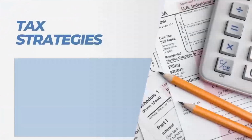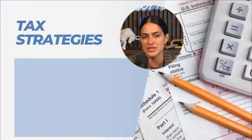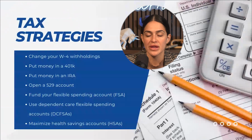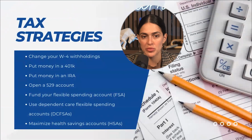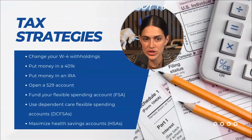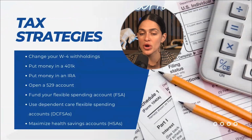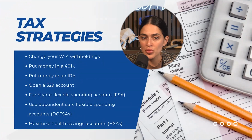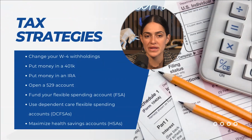And once you've done the first few steps that we've mentioned, then you can start to think about what tax strategies you might want to implement to either decrease your current year tax liability or potentially decrease your future tax liability. That would mean using more of a Roth component, which doesn't give you a tax benefit on the front end when you're contributing, but of course, anything that is Roth would come out tax-free later on. You can also consider changing your W-4 withholdings if you had a big tax bill due and you want to essentially withhold more from your paycheck for that future tax liability.